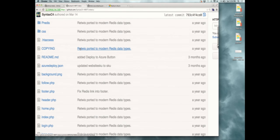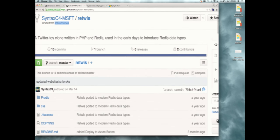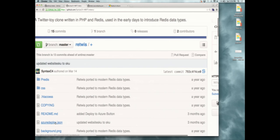How exciting. But you can see here, the only thing I really modified, well, I'm saying that. Look at the repo. I changed a couple things. But what I did is I added this button to the README file. It says deploy to Azure. What's behind this is you'll see one of those files that I changed is azuredeploy.json. What is that, you say?